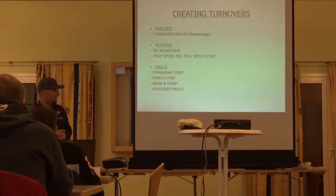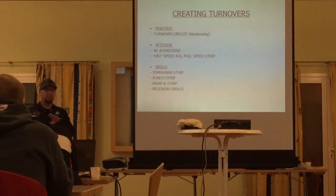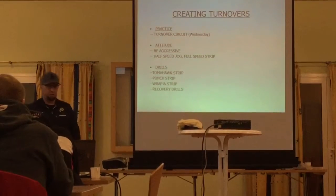Like I said to Jim yesterday, it's a has-to-be job for that strip, as we're working this strip or whatever we're doing, that's full speed. Okay, full speed stripping that ball out.